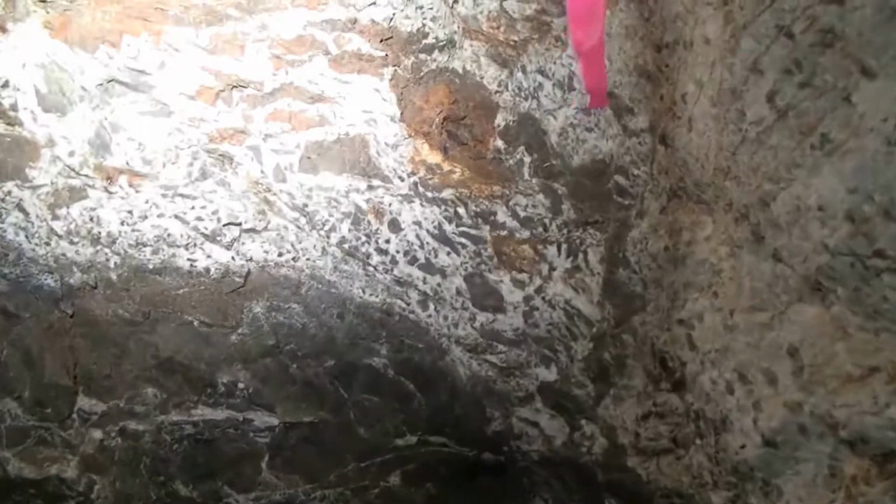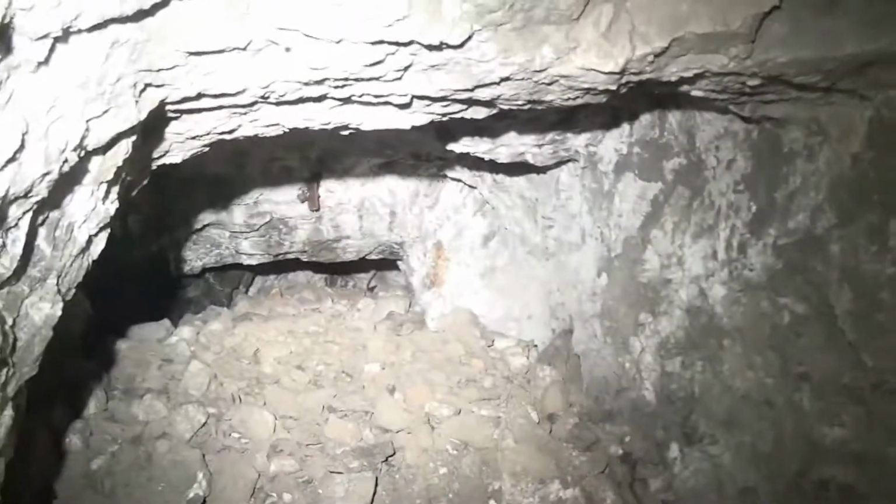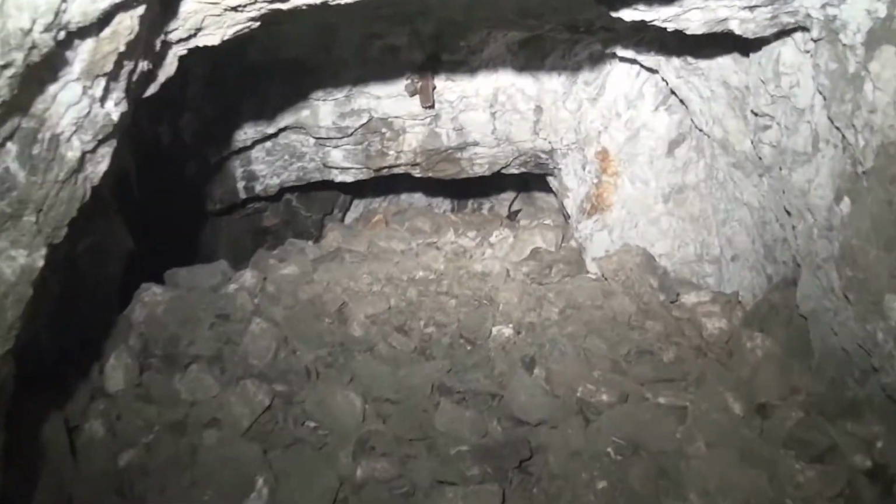Main tunnel continues that way, and there's a little bit of stope. Check out the right tunnel first. Into more of that maybe quartzy stuff. And we hit a collapse or a backfilled area. Looks like the tunnel ended there, but it's hard to say.